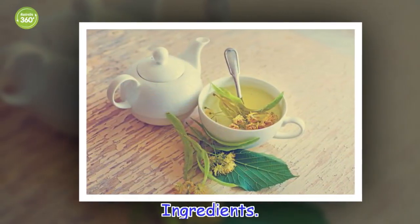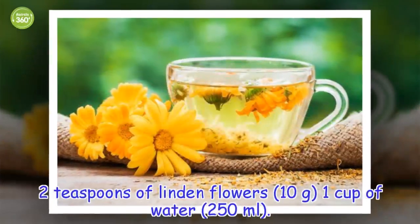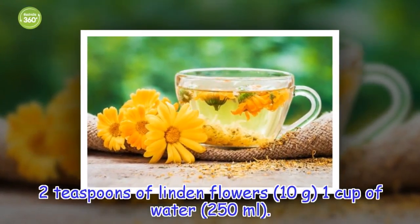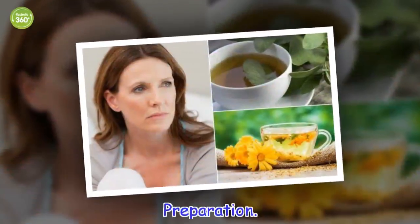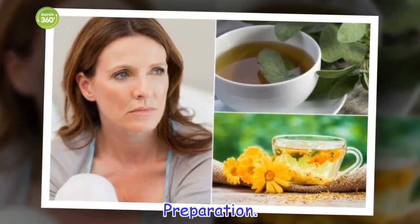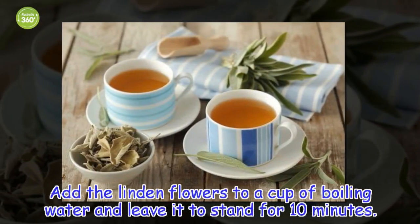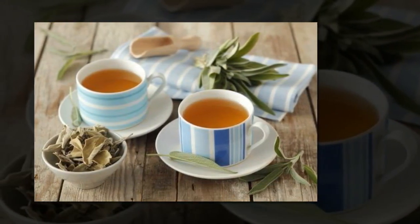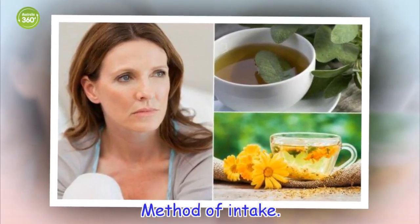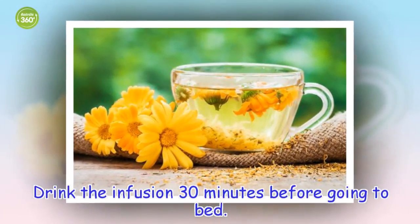Ingredients: 2 teaspoons of linden flowers, 10 grams, 1 cup of water, 250 milliliters. Preparation: add the linden flowers to a cup of boiling water and leave it to stand for 10 minutes. Method of intake: drink the infusion 30 minutes before going to bed.